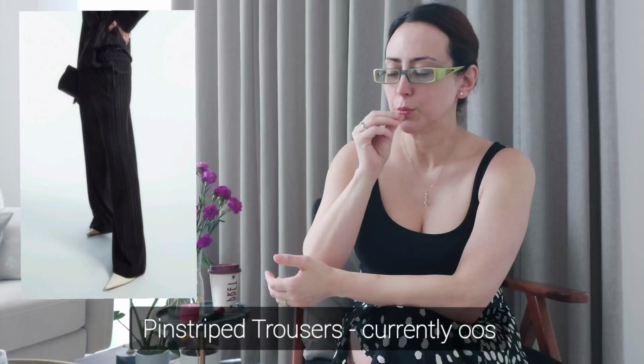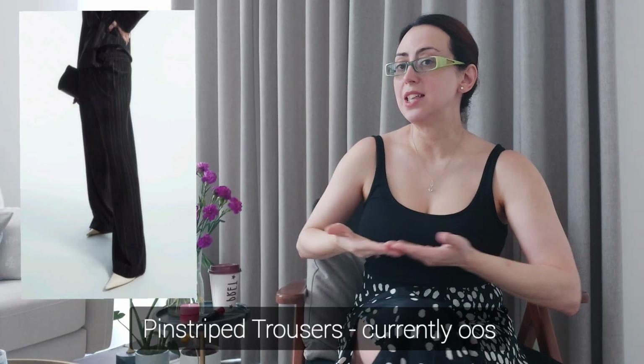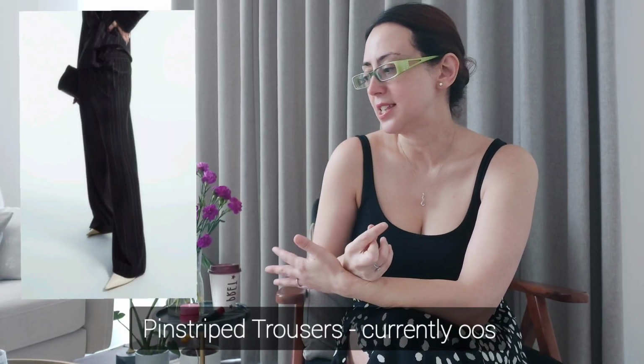The second one now is a pair of trousers. I've mentioned before on this channel that I never used to wear trousers very often, but lately this has shifted, even though finding the perfect fit and the most suitable size is a bit of a struggle. Nevertheless, I love the tailoring that COS has to offer, and this one from their autumn winter collection is beautiful. It is a straight leg. I would assume that it is high-waisted, and it has pinstripes. It's beautiful. It doesn't get more classic and elegant than this.